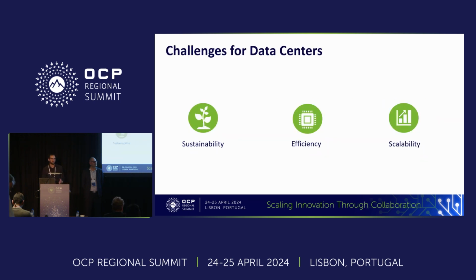So the data center industry faces three major challenges. The first one is sustainability. This was shown by OVH very well this morning for sure. And there is a report from the French organization ADEME that shows that data center carbon emission represents 3 to 4% of the worldwide emission. By comparison, this is more than the global aviation. But this is only the visible part of the iceberg, because what we will see in this presentation is that there is also embedded carbon in the data center hardware.